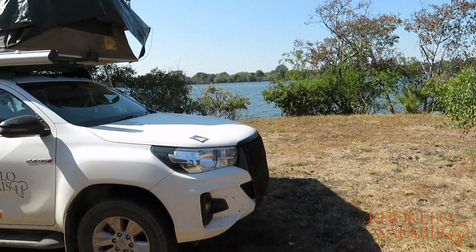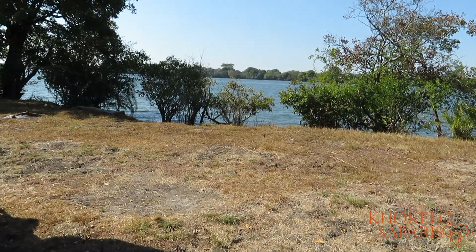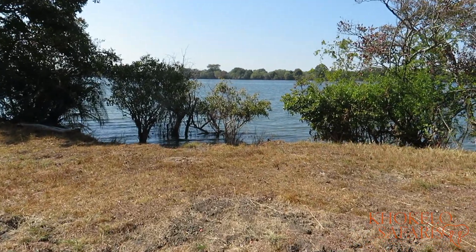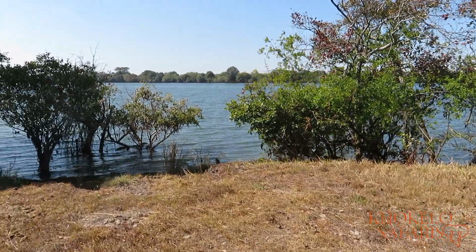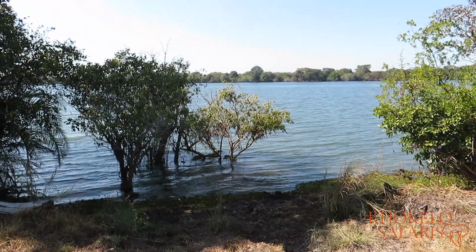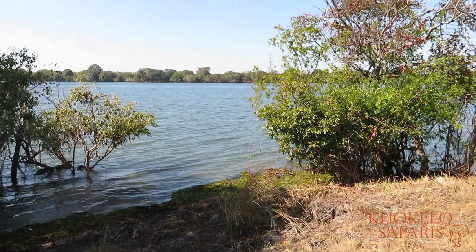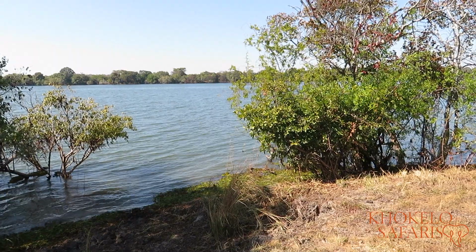As I said, it's situated on the Kafue River, which is lovely. It's a bit cold at night. It can be quite moist as well, something you need to take into consideration when you're here. Make sure you take enough sweaters or whatever you need to stay warm, especially in the African winter months from May to approximately August. So yeah, campsite.